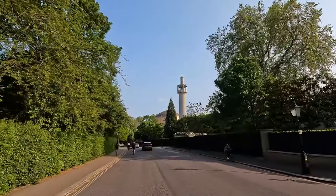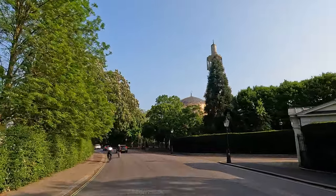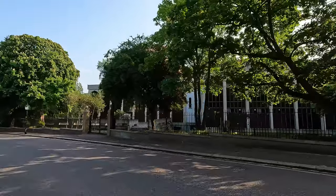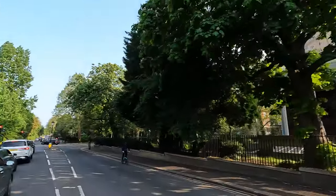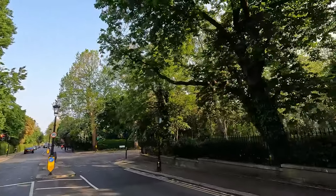There's the mosque. Of course, it's free and everyone is welcome into the mosque. And they're really nice places to be, even though you're not religious or Muslim. Everyone's welcome. Peaceful place.